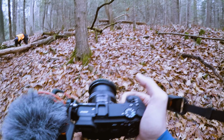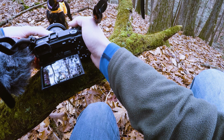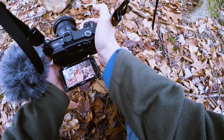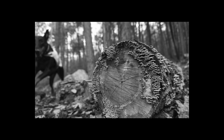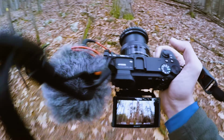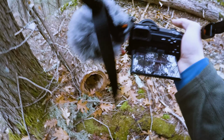Let's see, this curvy stick. Let's see if we can do something with that. Dead wood over here, see what you can do with that. Big old pine tree. Got a hollow tree. Let's see what we can make out of this.